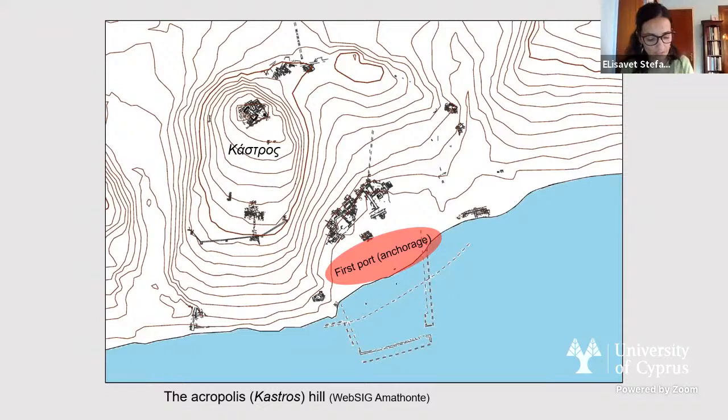The first port, in the form of a natural lagoon, served as an anchorage where ships were protected from the strong westerly winds. This port was probably in direct contact with the Acropolis and was silted up and blocked after the construction of the outer harbor of Amathus, which is dated to the very beginning of the Hellenistic period.